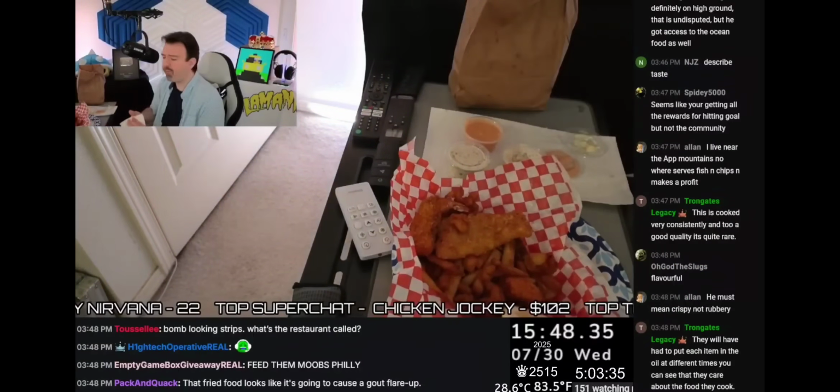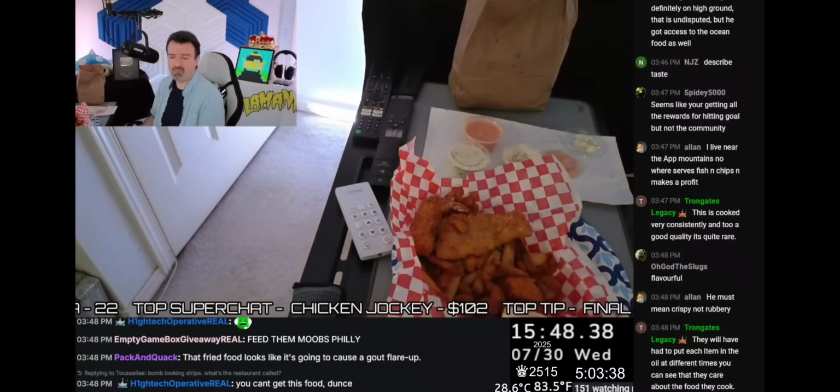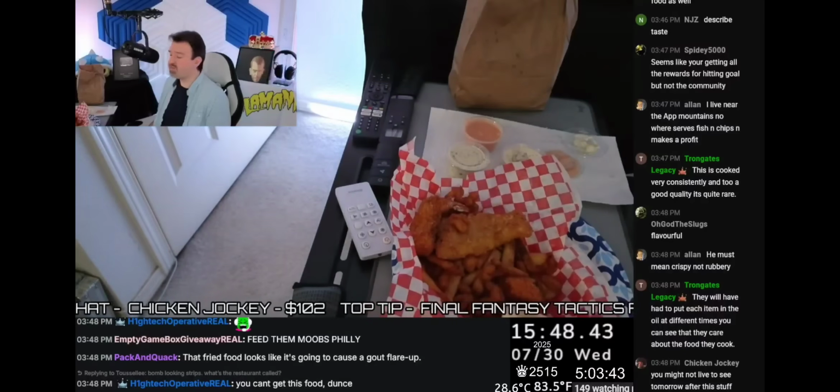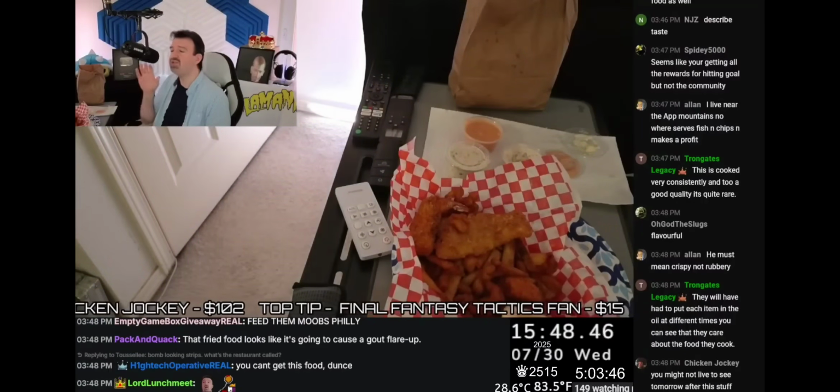Mmm. That's good. Damn, that's good. That's one of the best clam strips I've ever had. Not as good as East Coast clam strips.